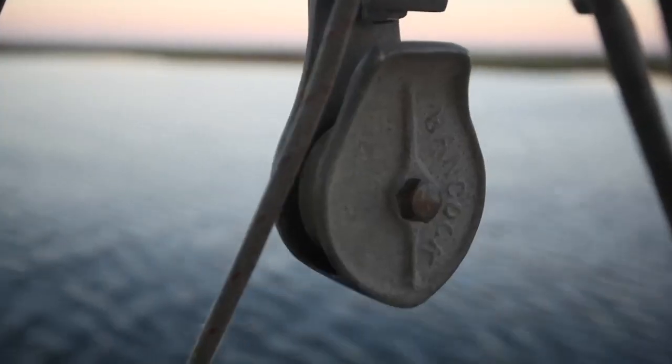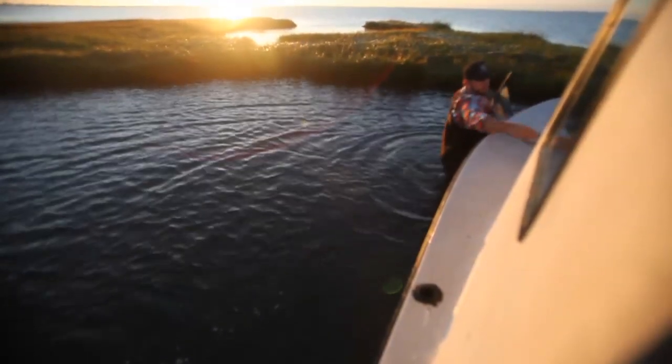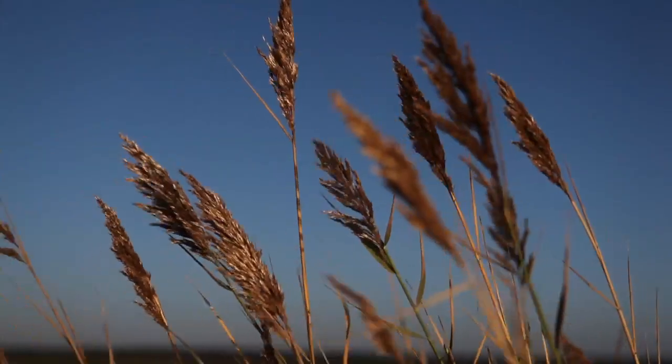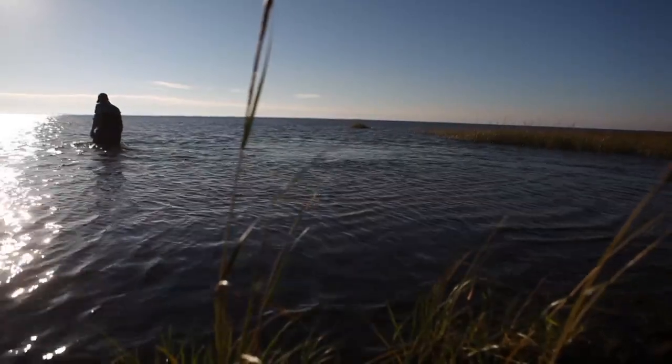Looking for a site to grow oysters, this is near perfect. We have basically a sandy cove. We have marsh on both sides, so it's somewhat protected. Then the bottom is sandy. It's a hard bottom, so it's easy for us to walk on, and our gear doesn't sink into the substrate.